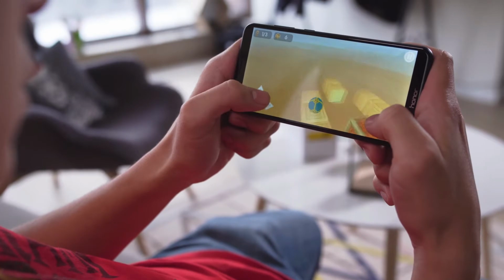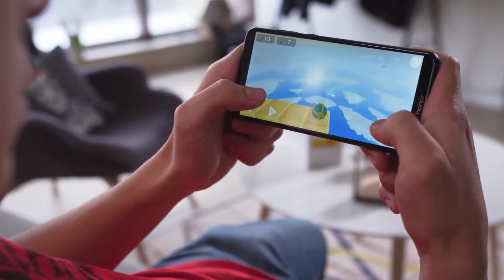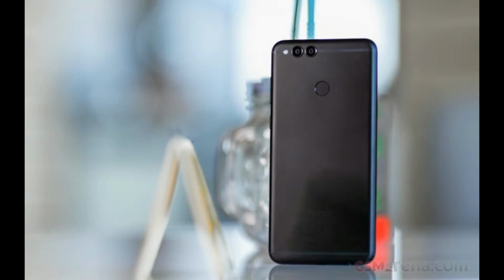The charger is rated at 10W, or 2A at 5V, which coincidentally is the maximum power the Honor 7X will charge at. Design. A metal unibody and a glass front. It might be overused, yes, but we still think it's a timeless look. The Honor 7X pulls it off magnificently in every aspect, and we'll enjoy every bit of it before the iPhone-inspired wireless charging-friendly devices come pouring in.